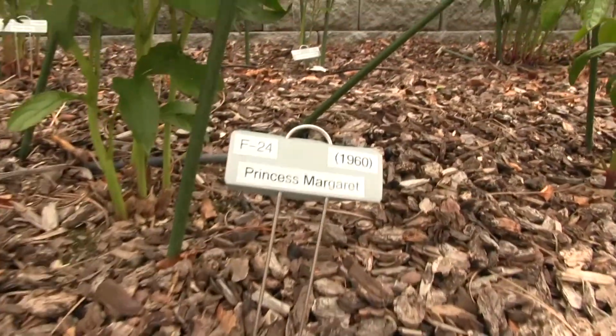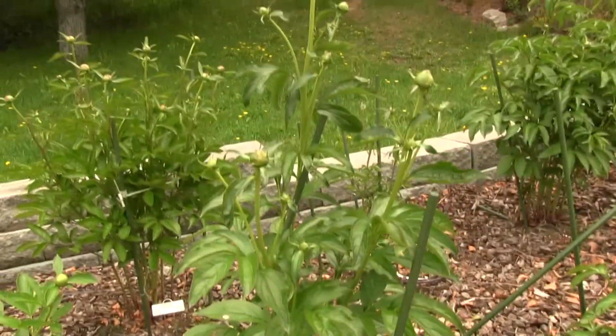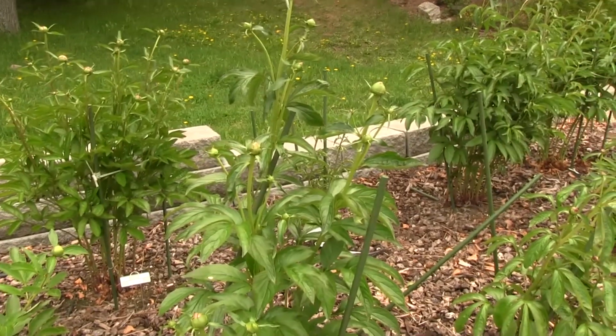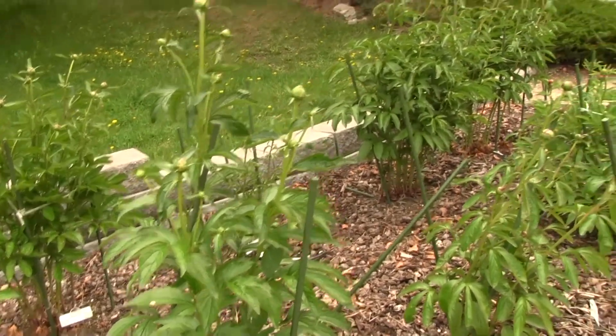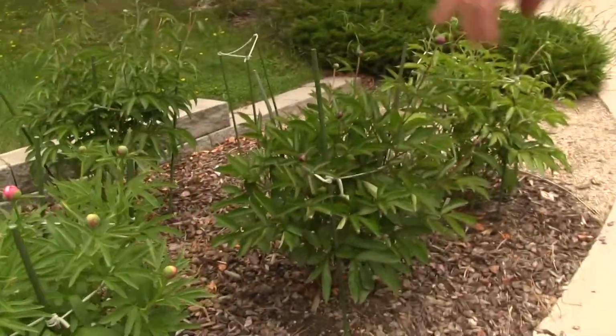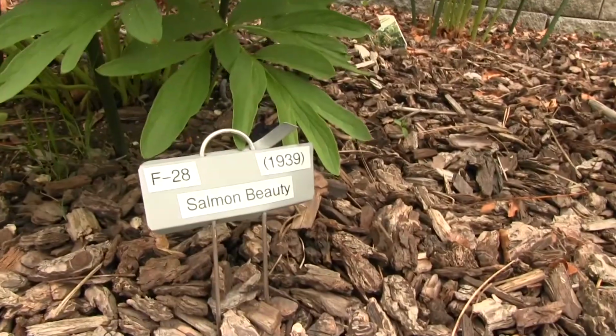We think it's named after Margaret Baldridge, our concertmaster of the violin in the Missoula Symphony, but it isn't. She would like to think so. So we just call her Princess Margaret. So our friend Margaret Baldridge. Salmon Beauty. There we go. I bet it is named after Princess Margaret of England.